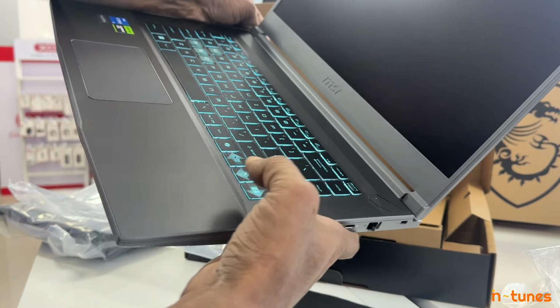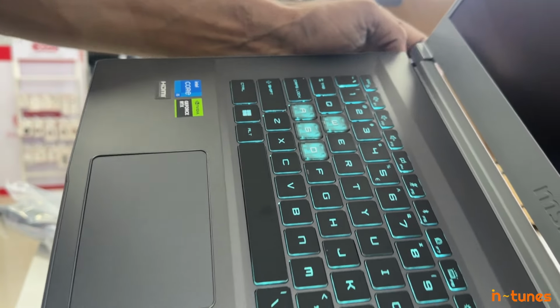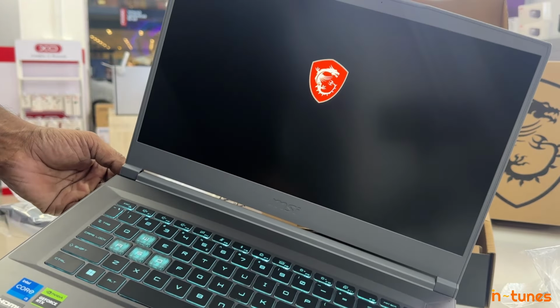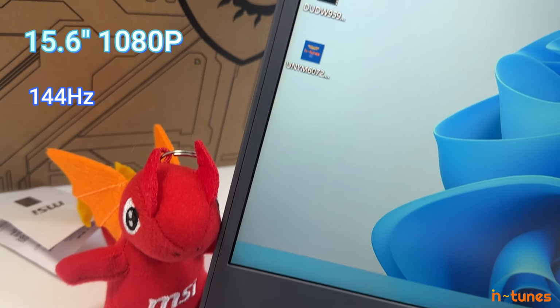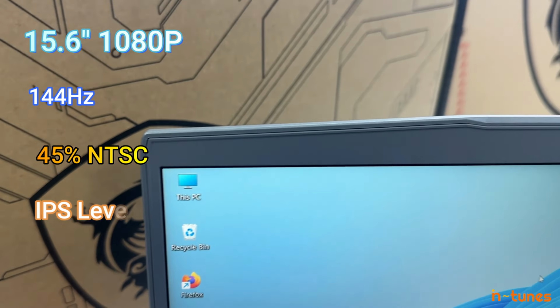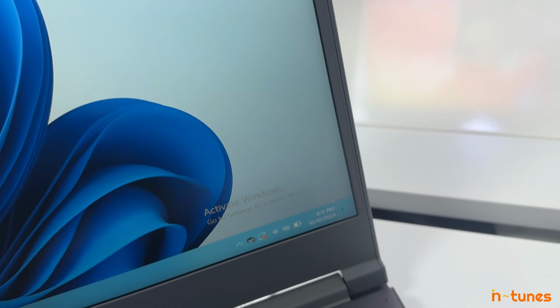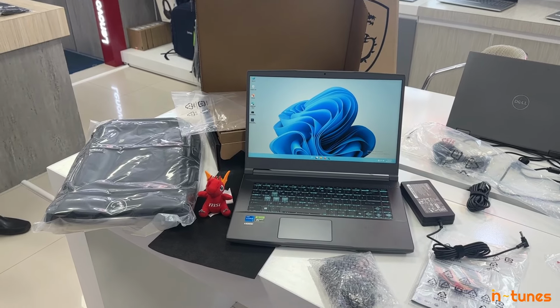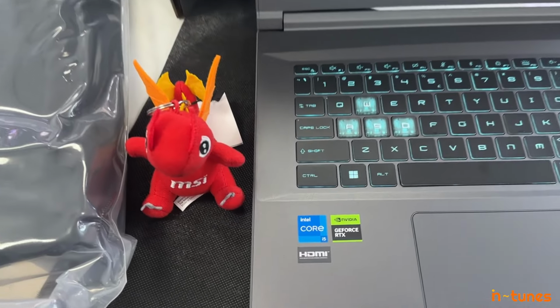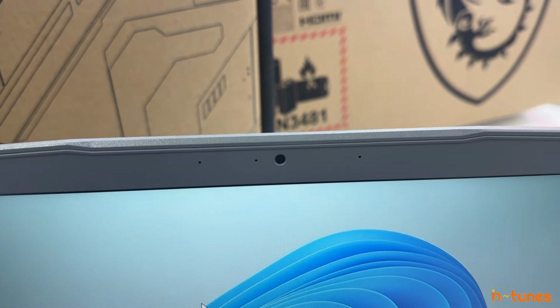Expand your vision across multiple displays. Lightning fast and smooth display. Our gaming laptops are tailor-made and highly optimized for gamers. The display comes with a high refresh rate and smooth visuals, allowing you to experience the next level of gaming. 15.6 inches, 1080p, thin bezel display, 144 Hz refresh rate. Webcam HD type, 30 FPS at 720p.